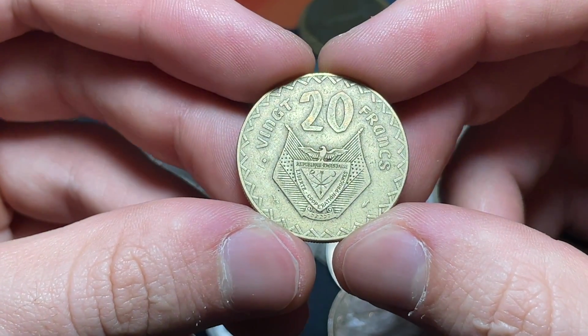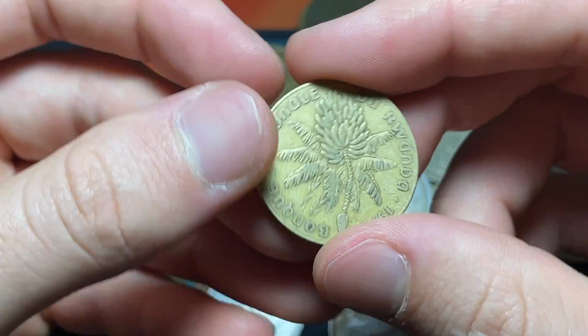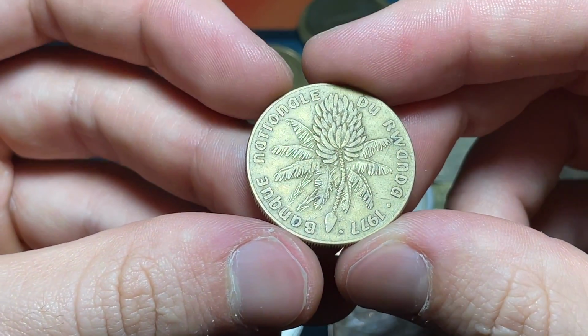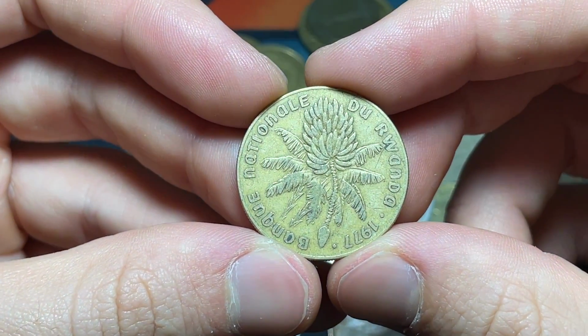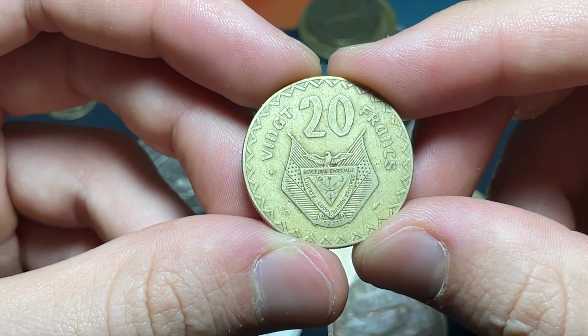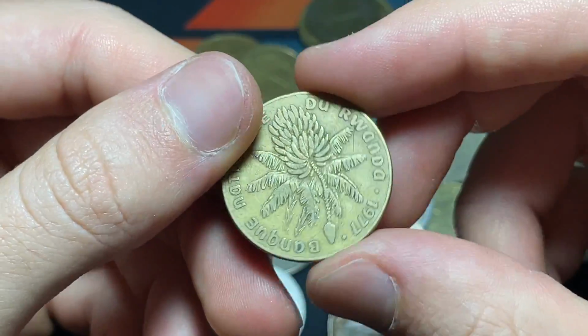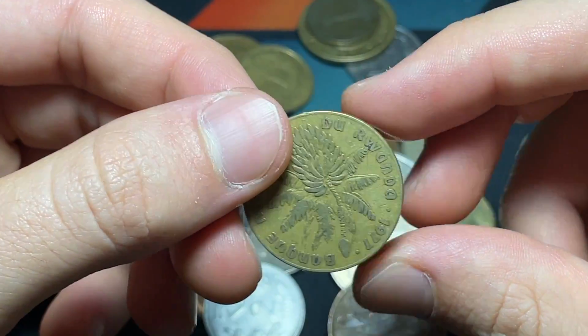It's a Rwanda, because it says République Rwandaise, 20 francs, 20 francs. The National Bank of Rwanda, 1977. Fascinating. I don't even know if I have a coin from Rwanda in my personal issuing entity type set. So that might be a new addition to that.